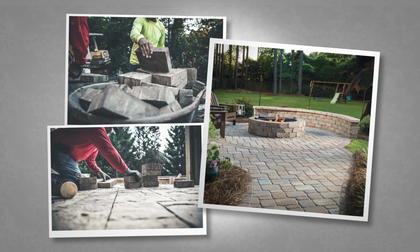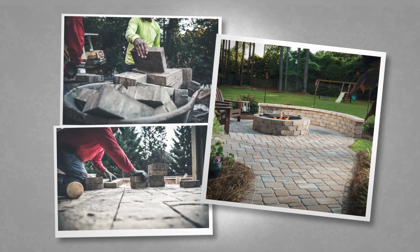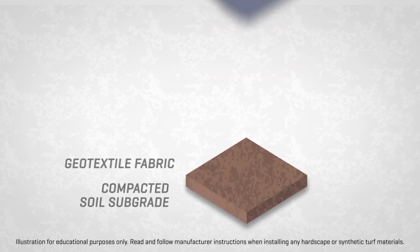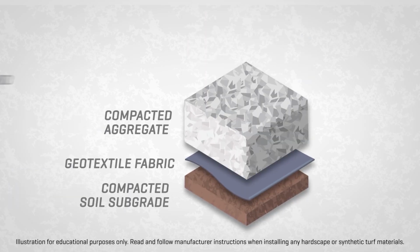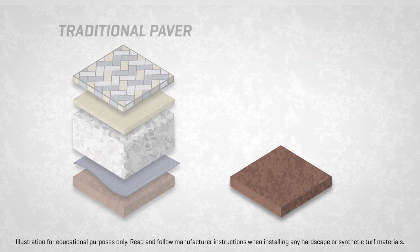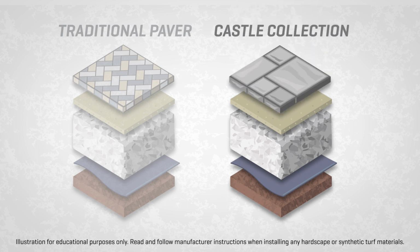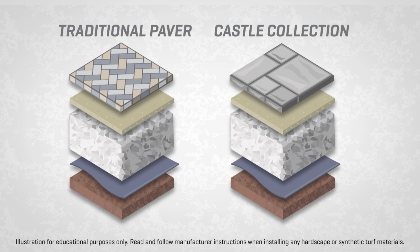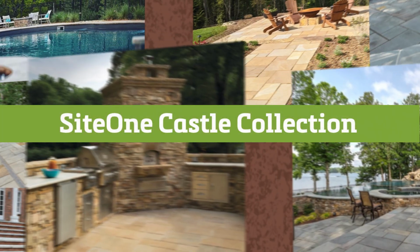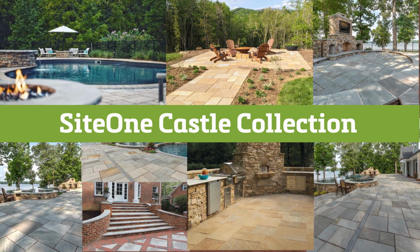Chances are your team is trained to install a manufactured paver patio, a process that from the bottom up goes from soil subgrade to geotextile fabric to aggregate to bedding sand to the paver product. Well, now you can install premium stone flooring using the same process with the SiteOne Castle Collection, thanks to the product's consistent thickness. As you can see, the same layers are involved, which means you can offer your customers a huge variety of beautiful stone surfaces that you can easily install.